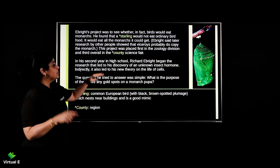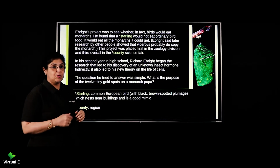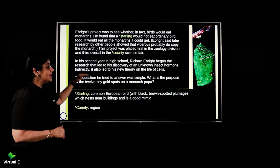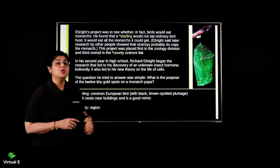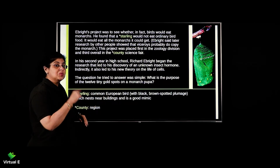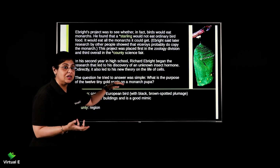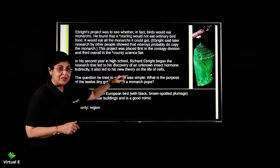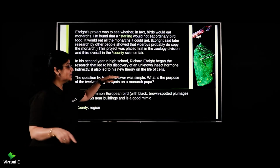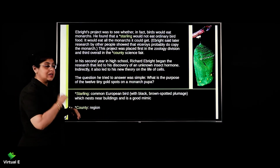And what was that? It led to his discovery of an unknown insect hormone. He got to know that during his research work. Indirectly, it also led to his new theory on the life of cells. Remember, he was working on the new cells. He also wanted to find out a theory on that. So while he was doing this, somewhere he got a clue, a hint, an answer to the theory on the life of cells which he wanted to discover.